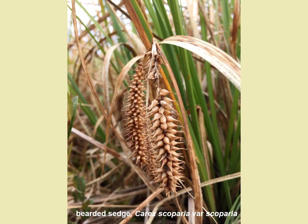Here is an example of a common sedge species with ripe fruit. This is bearded sedge, Carex scoparia, var. scoparia, naturally dispersing its seed as evident by the brown color and some of the seeds missing in this photo. But not all of the seed is gone just yet. This plant is at an excellent point for collection.